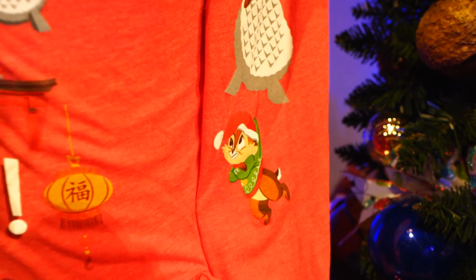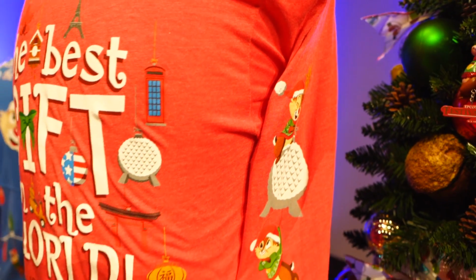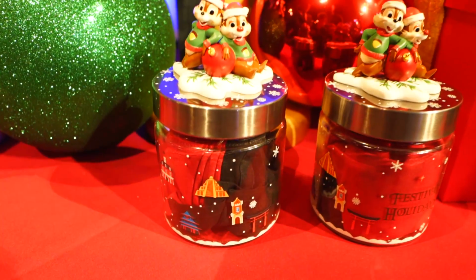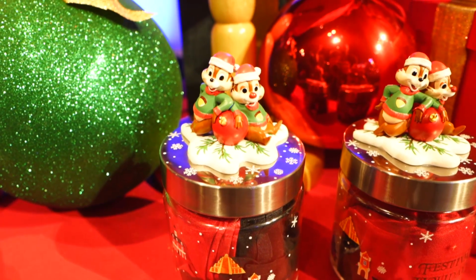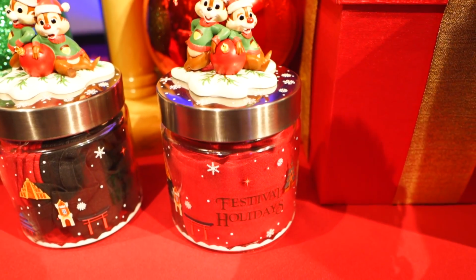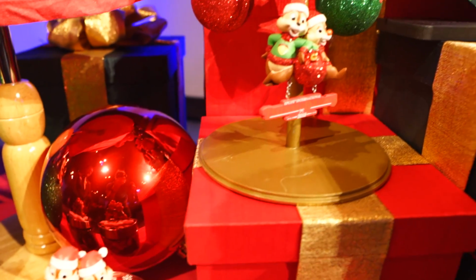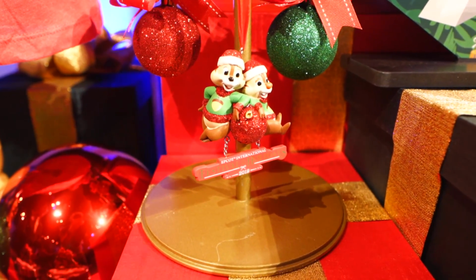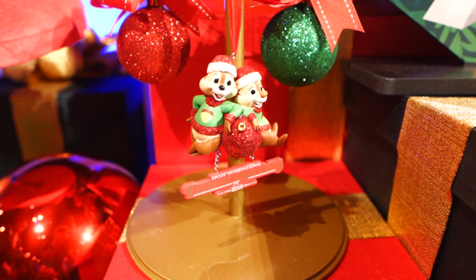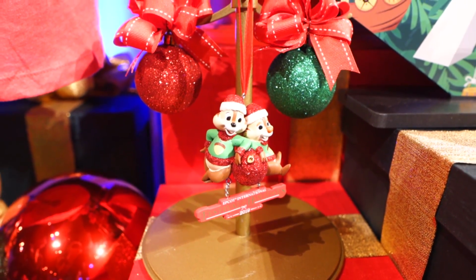Featuring Christmas ornaments from around the world, and then Chip and Dale hanging their favorite ornament, representing Spaceship Earth. We have a returning favorite, the cookie jar, to celebrate the cookie stroll, the Festival of the Holidays, your favorite cookies at home. Definitely a great gift, especially if it's filled. Our Chip and Dale logo Christmas ornament. So not only do they love hanging ornaments, but they love being a part of your Christmas tree.